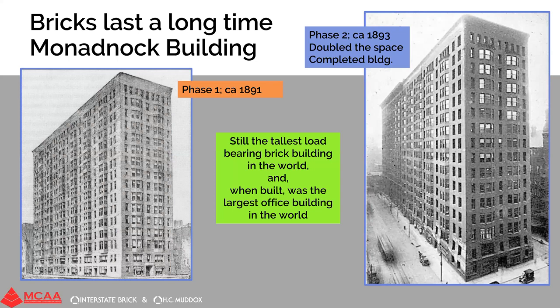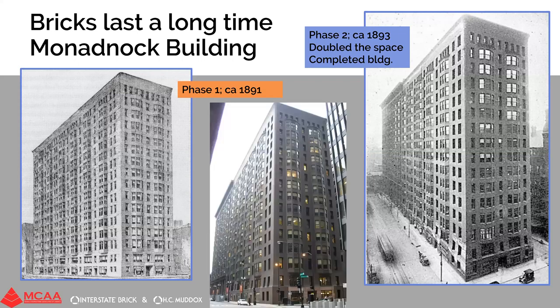It is still the tallest load-bearing brick building in the world, which is basically the north half. The south half is a steel-framed building carrying the gravity loads of brick veneer. And when it was built, it was the largest office building in the world. Here's a current shot of that exact building. The base of the building, the walls are about 6 feet thick, multi-wythe load-bearing masonry. It's 132 years old and still fully operational.